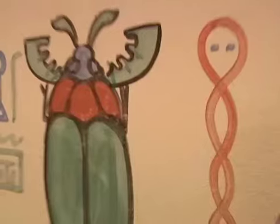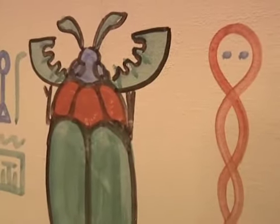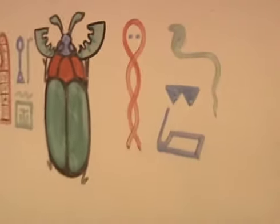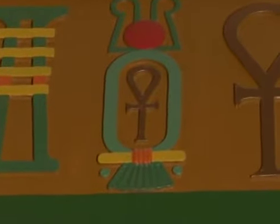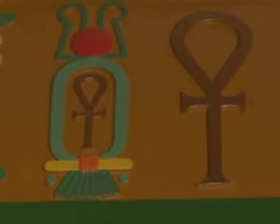But I'm going to center in on the scarab because it's the most collectible and sort of personifies all of these things put together. First, I'm going to pass around a little paperweight that has a real honest-to-goodness scarab in it. That's what it is. How does it get into all of this, and how do we have it up on our wall?